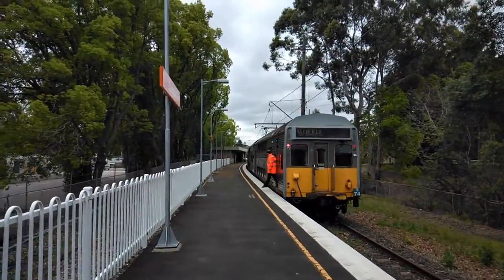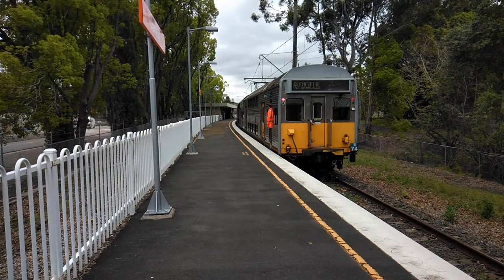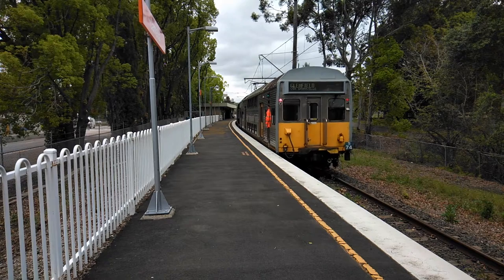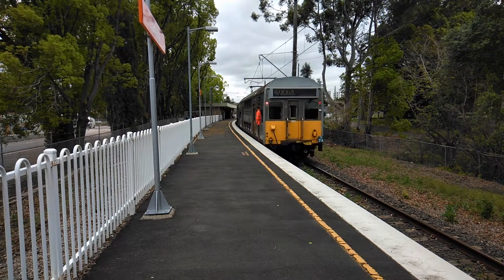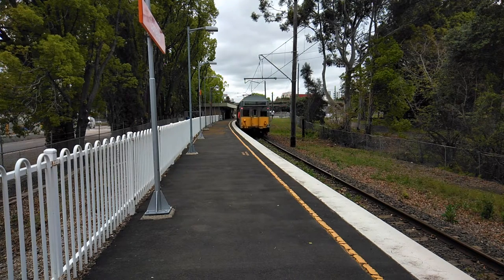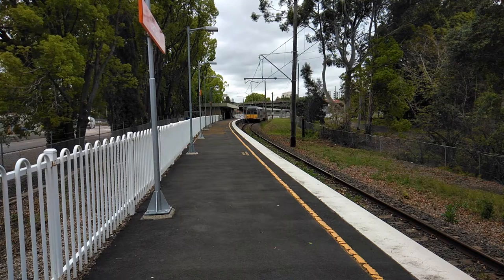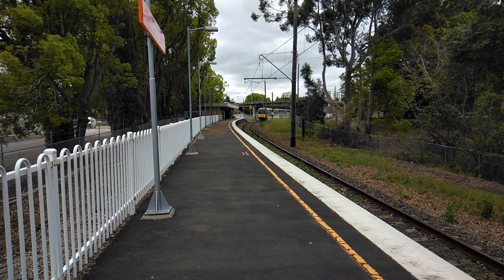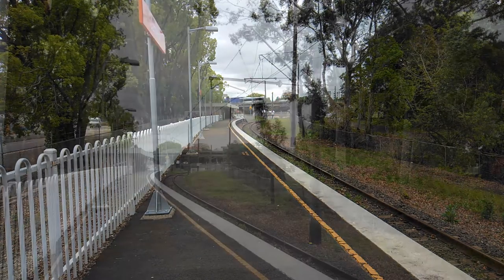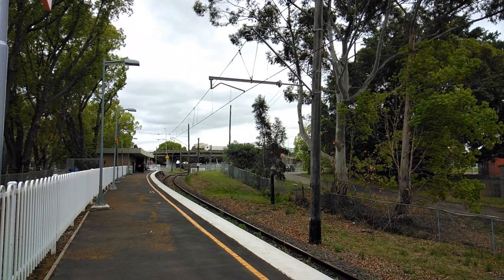Clyde service on platform 1. Stranger station. Off he goes, bound for Clyde. Next stop will be Rose Hill. As I said, S74 is the set. Station staff at a Carlingford Line station. What has this country come to?